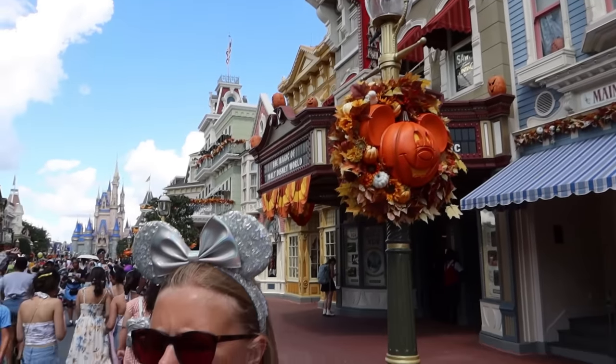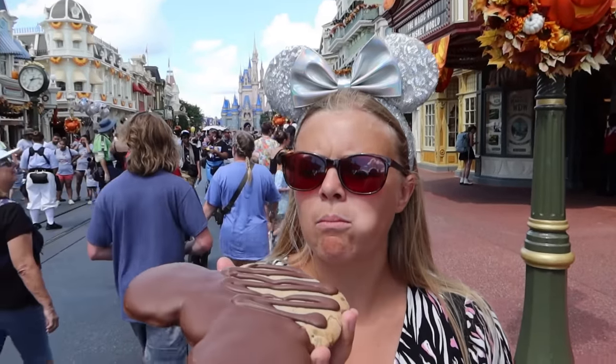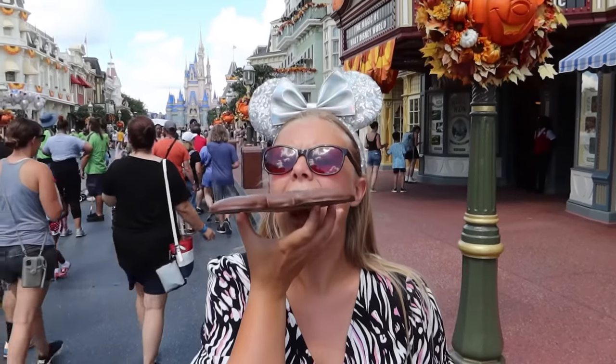Whoa, whoa, whoa, what have you got over here, Charlotte? It's a classic. Hey, the Mickey biscuit. We had to go and get it. Here we go, the chocolate chip cookie just there. $5.99. I think that's not bad for the size of it, to be honest. Absolutely beautiful. Plenty for two.